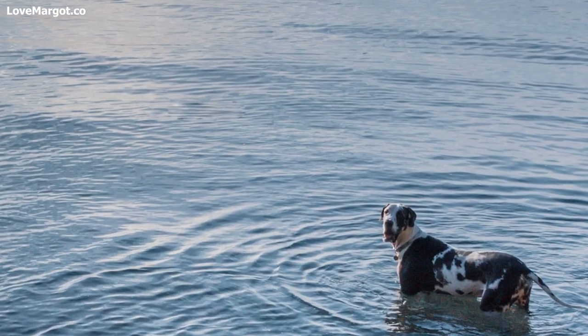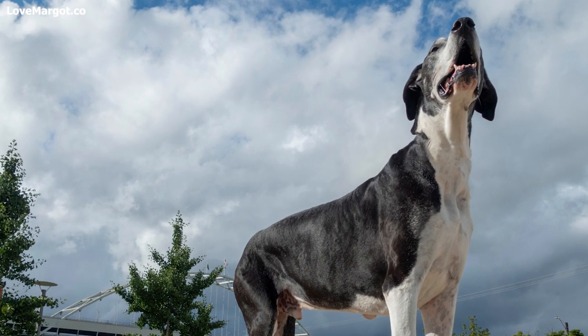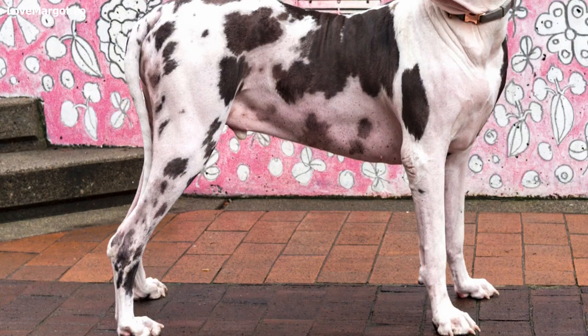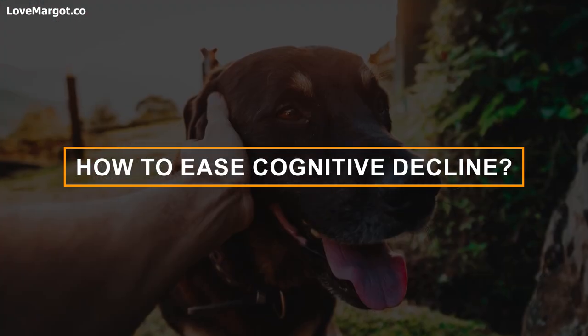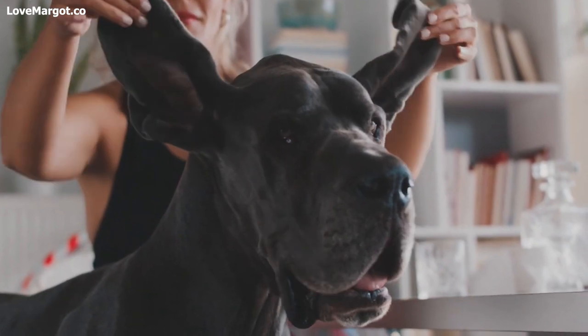Your Great Dane may also become anxious or agitated as he ages. This can be due to many things, such as changes in his environment or routine, pain from arthritis, or even cognitive decline. What can you do to ease cognitive decline? There are several things you can do to help your Dane with cognitive decline.